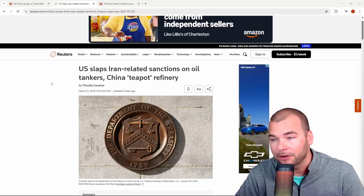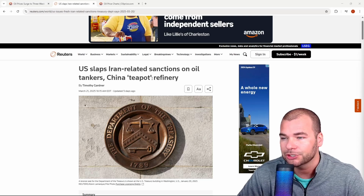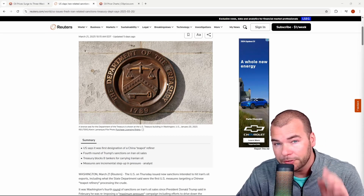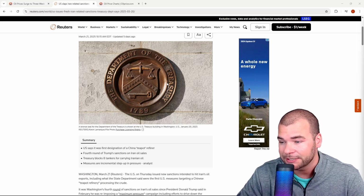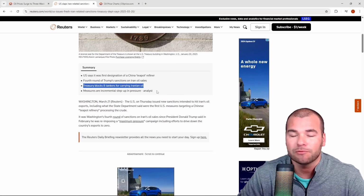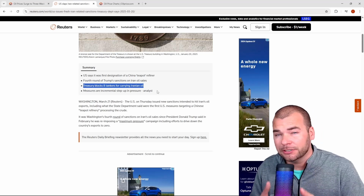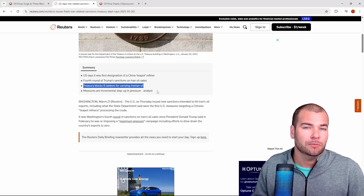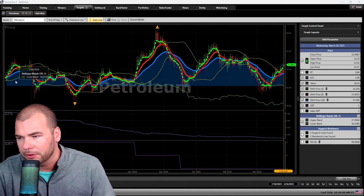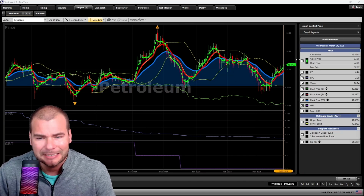You can see the title of this article here: U.S. slaps Iran-related sanctions on oil tankers, China teapot refinery. China did build its own refinery for this crude oil from Iran, which is sanctioned. So you can see here, look, Treasury blocks 8 tankers from carrying Iranian oil. So you can see exactly why these geopolitical tensions are causing supply strains in the global oil market, inevitably pushing prices even higher. Here we have the petroleum sector over the last 12 months. You can see price action, rather flat over the last 12 months, slightly above where it was.